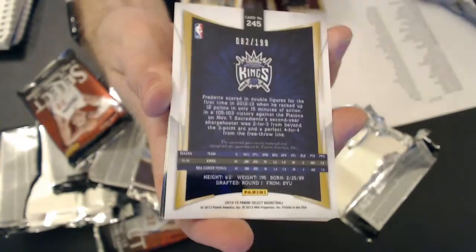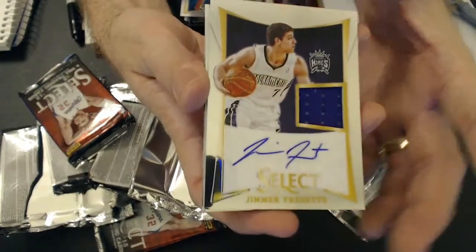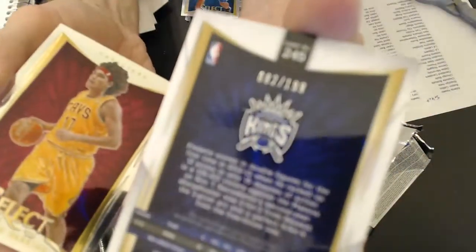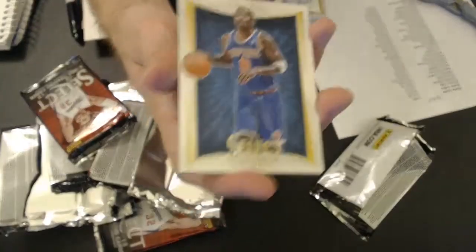We have the second auto right here. And can we have Jimmer Fredette auto jersey for the Kings? Nice. Now to go to Joseph Z-I-E. Nice hit, bud. 199. The 82. Yep, 82, 199. Nice hit. Oh, base. Alright, that'll do Final Four Select Pick a Team. Nice. Gasol Gold for Chris. Those are nice.